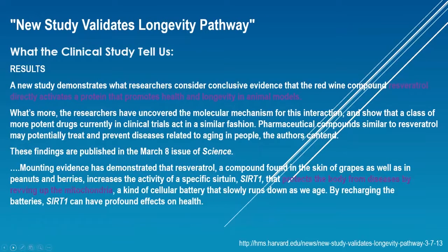A new study validates the longevity pathway. Now, this was a study that was done at Harvard, and it showed that resveratrol directly activates a protein that promotes health and longevity in animal models. And if we look further down, it says that it protects the body from diseases by revving up the mitochondria. The mitochondria is the engine that makes our cells run, and this slows down as we age, so it's very exciting to see that it's revving that up.